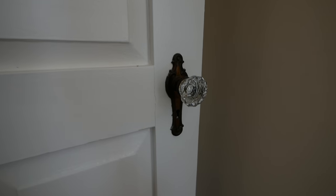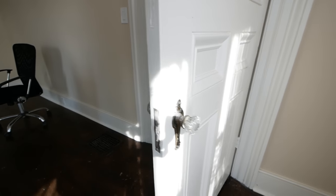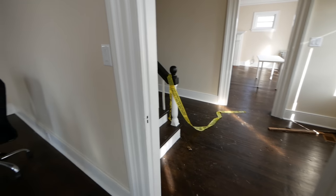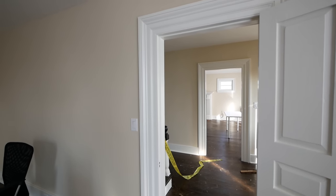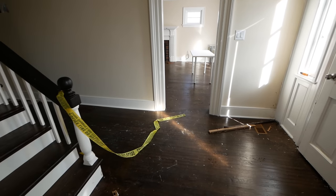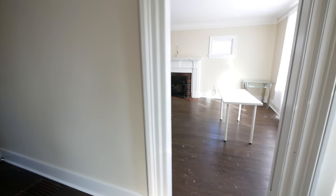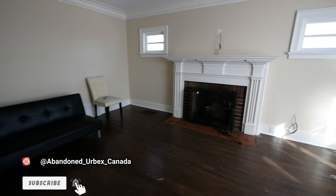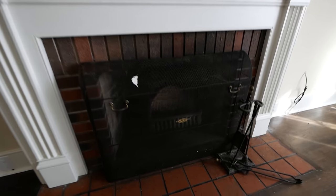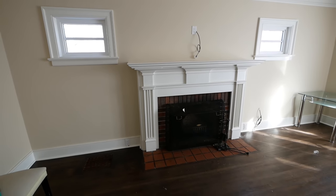But yeah, this house is pretty old, I could tell, but it's been renovated quite a bit. Which they did a very nice job. You can see the casing and the door frame has all been redone. This staircase looks original. They did a really nice job renovating this place. There's the old cold air return right there.